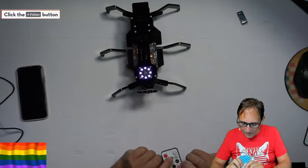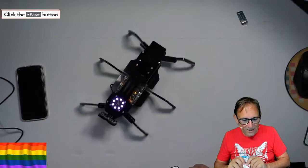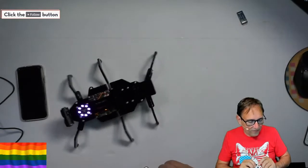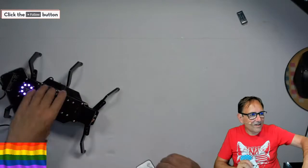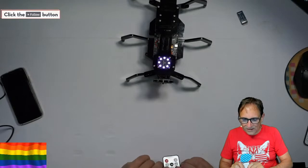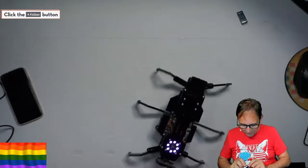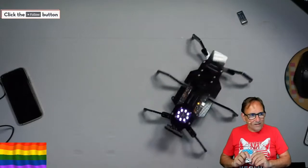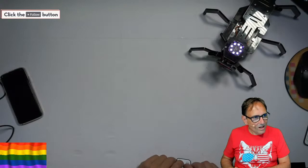See what they do. Okay, turn right. Wow. Turn left. No. It does in the code. All right. So turn left. Turn right. Turn left. Go back. Go back. Stop. Stop. Wow.